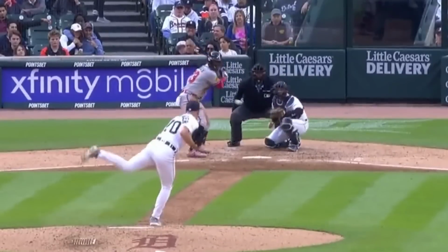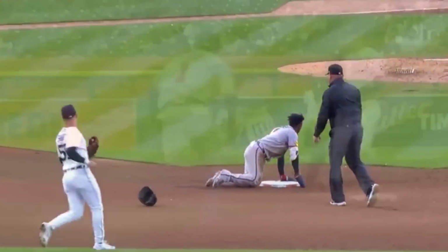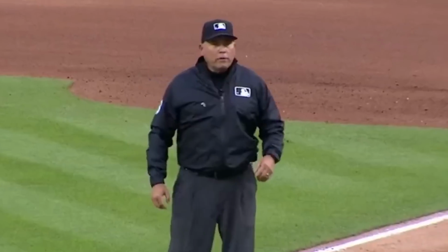He thought that Albies might be out here because he was tagged on his helmet, except for the fact his helmet wasn't on his head. Well, his helmet was coming off. I was wondering if he got the helmet instead of the body. It did look like that. He hit the helmet, and that bounced off of Ozzie. After review, the call on the field is overturned.